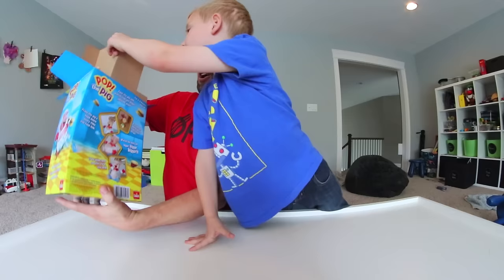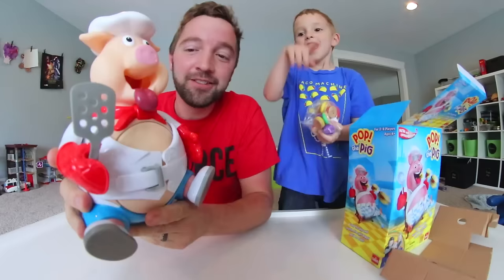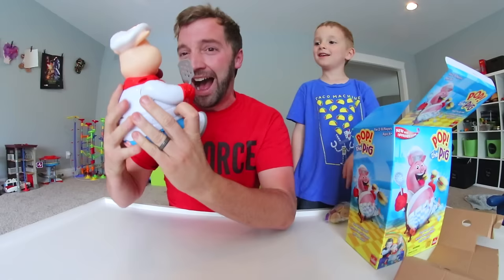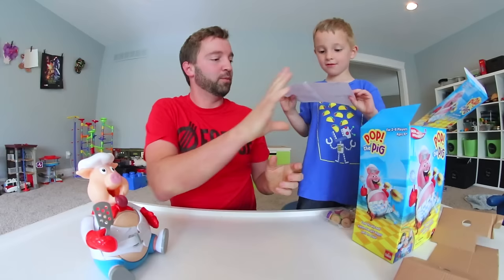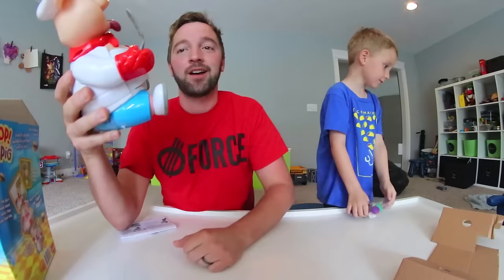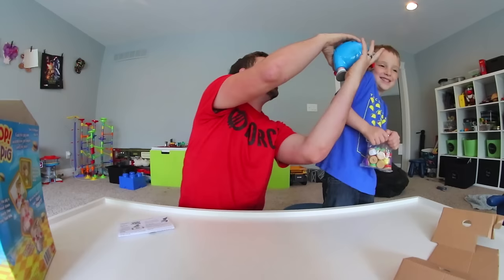Oh! We have a pig! Yes! Yeah! Oh yeah! We got him! I guess I was more into it than he was. We got instructions and a bunch of burgers. Oh, look at this cute little spatula. I wonder if he can flip Ryden. Nope. Can't flip Ryden with a spatula.